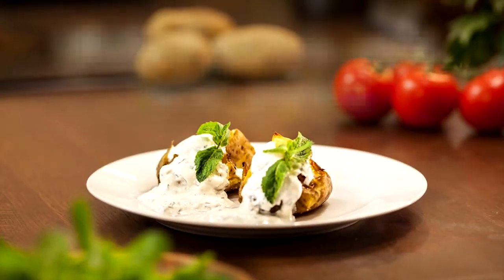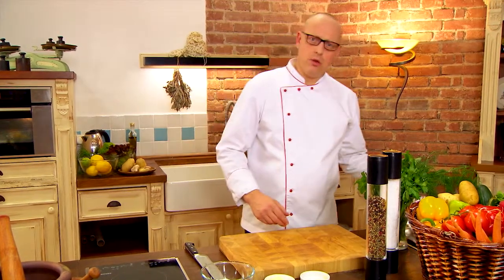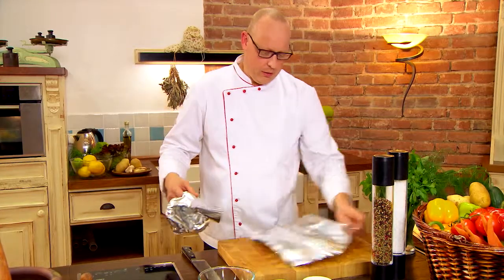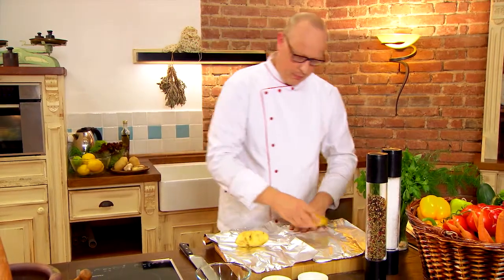Many delicious dishes can be made using yogurt. Let's demonstrate a few simple tricks. First, I will show you how to prepare an excellent side dish, baked potato with mint and yogurt dressing. You will need tin foil, a lot of tin foil, and some large fresh potatoes.